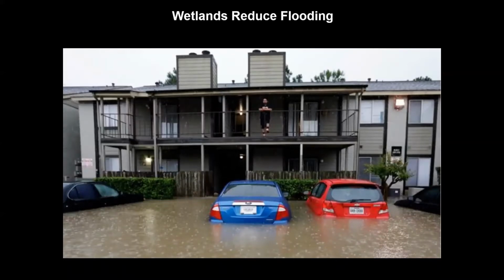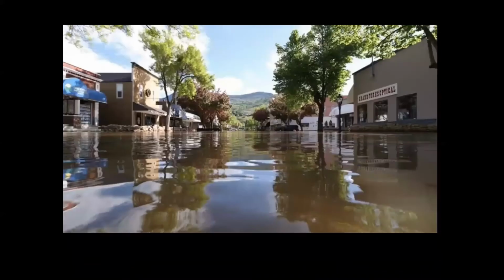Now, wetlands have many values, one of which is that they help to reduce flooding. And a wetland will absorb floodwater just like a giant sponge. This is of great importance because flooding has become a major problem in many communities. And the trouble is, it's getting worse. The people in Grand Forks, BC know all about the disaster we call flooding.